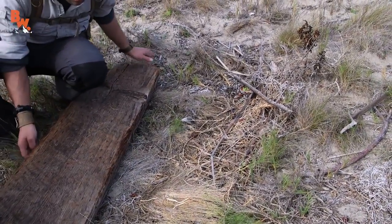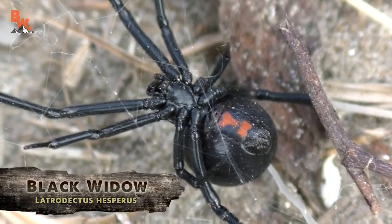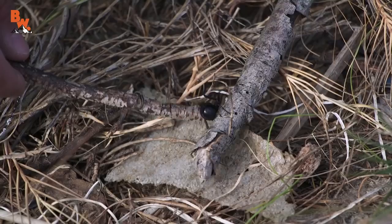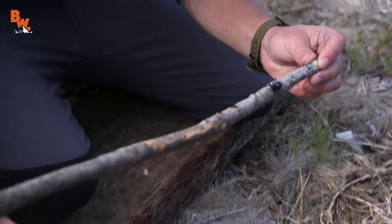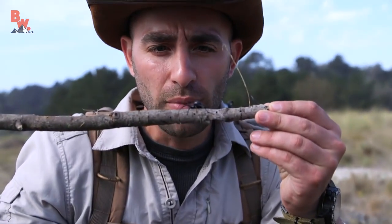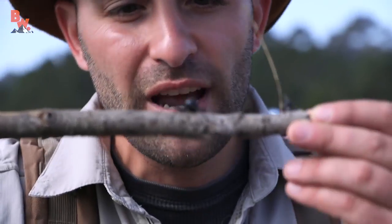What do we got? Oh, right there, look at that. Oh, you know what that is? That is a black widow. This is not a spider you want to get bitten by, that's for sure. It's a big female right there. Got her. Wow. And that's about as close as you would ever want to get to a black widow spider, one of the most venomous spider species here in the United States.